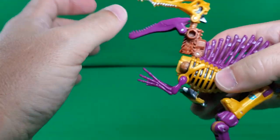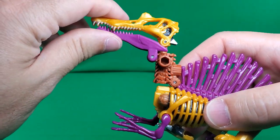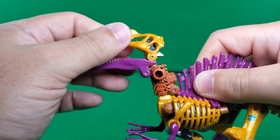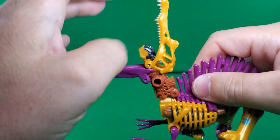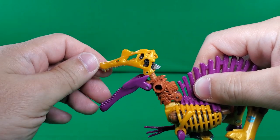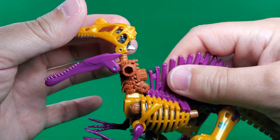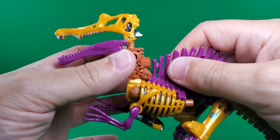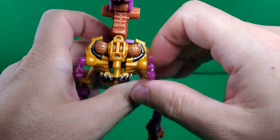And let's see how he articulates. Now it can move up and down a little bit there at the neck. The jaws, you know, open up like that. So that's a little weird looking. The upper part of the head will turn left and right, but the lower jaw doesn't turn with it. So that's weird.